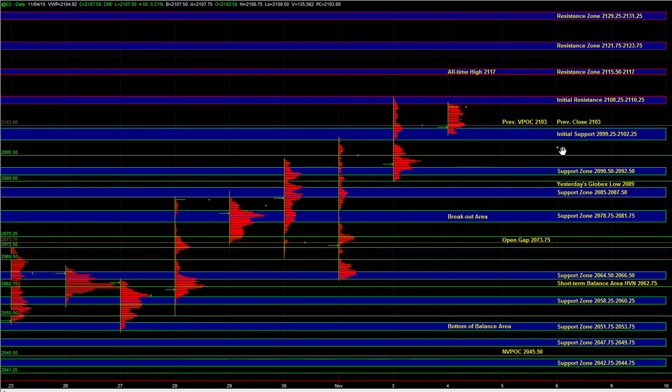So in the overnight session, we saw that ES pulled back towards the 2100 area, which was a prior area of resistance, which now acted as support, and buyers were active there. And overall, we've seen a very balanced and two-sided overnight session, and we have a very defined balance above the 2100 all the way up towards the 2110 area from yesterday's high.